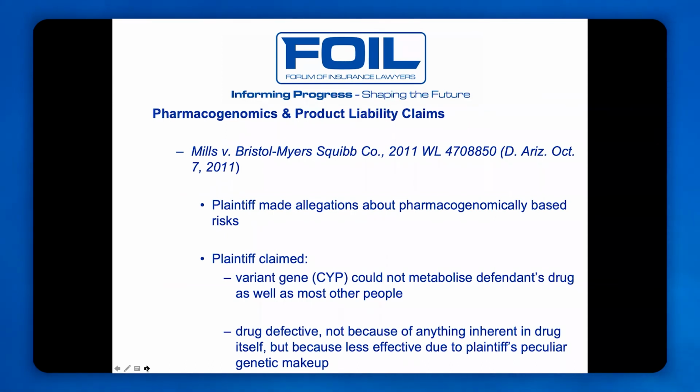So with the backdrop of pharmacogenomics, we can now consider potential product liability claims. And one such example is from the US back in 2011, where the plaintiff made allegations about pharmacogenomically based risks. The plaintiff claimed that she had a variant gene, CYP, which could not metabolize the defendant's drug, as well as most of the other people taking the same drug. She alleged that the drug was defective, not because of anything inherent in the drug itself, but because it was less effective due to her own peculiar genetic makeup.